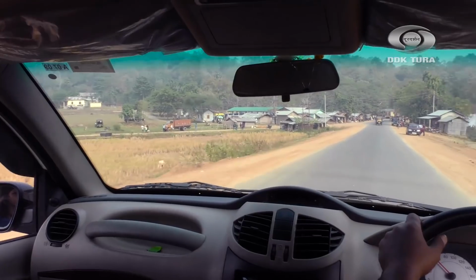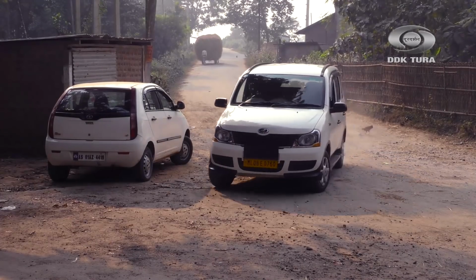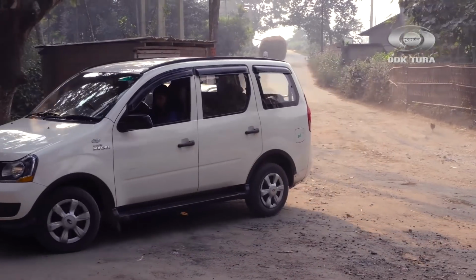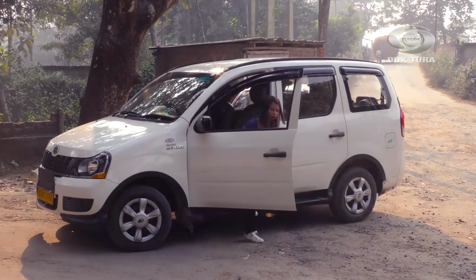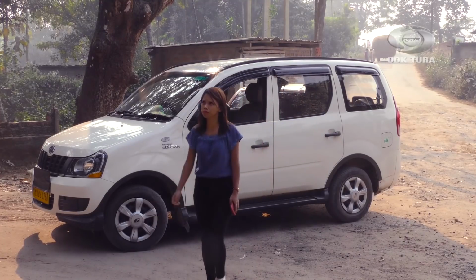After the lake, I headed off to visit another hidden gem in southwest Garo Hills, the Kamakya temple. No, this isn't the famous Kamakya in Guwahati, this is in Takuran Bari.